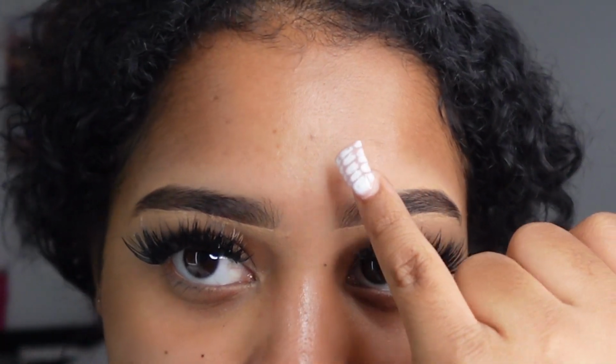Just make sure that whatever primer you're using works with your skin. Before I continue, I do want to say, if you are somebody who suffers from dark spots like discoloration and you deal with it more heavily, I do recommend that you mix your foundation with a green color corrector.